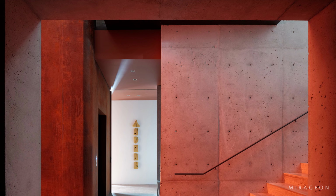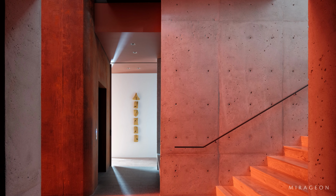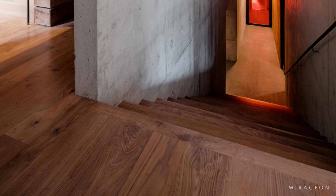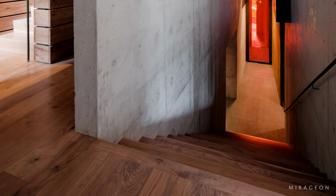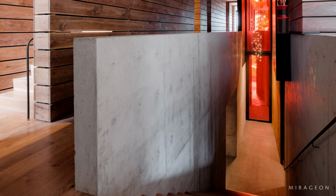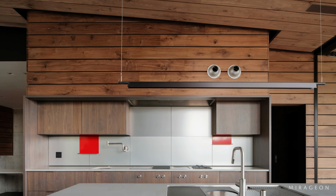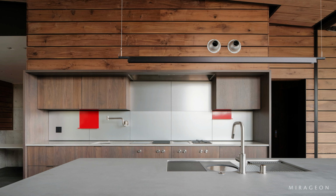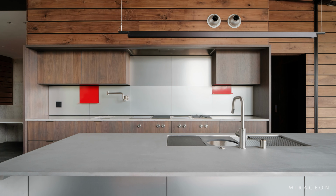This became a psychological warming element at the heart of the house, and like the sun or a star, it acts as a reference point, an orienting element. When the morning light enters the house, a red glow floods the stairwell. The kitchen cabinetry references the red glass at the center of the house and includes a modular shelving system with a concealed stove hood. The refrigerator is hidden in the pantry.